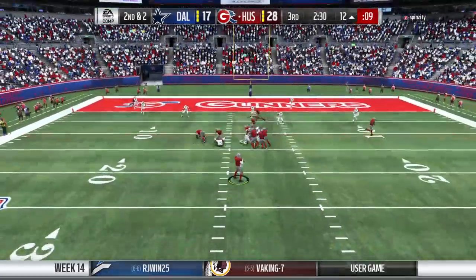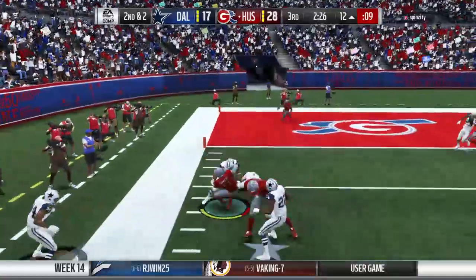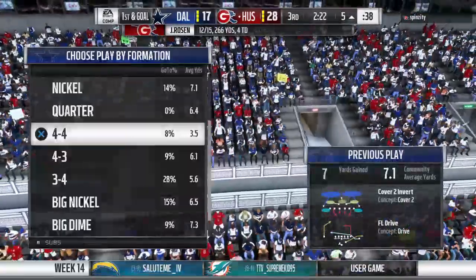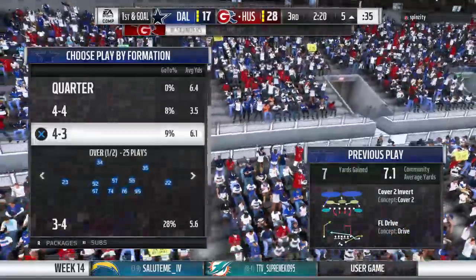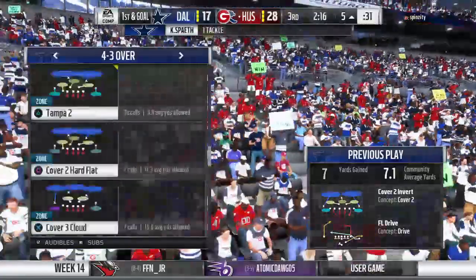On 2nd down, here's Rosen. That's going to be caught at the 10-yard line. And he'll be brought down this time at the 5-yard line. He was over 100 receiving last week. He's over 100 now this week, as he's got a 1st down as well.